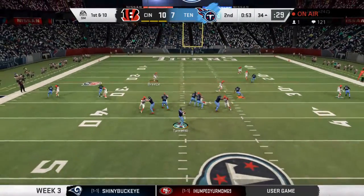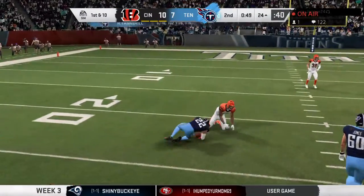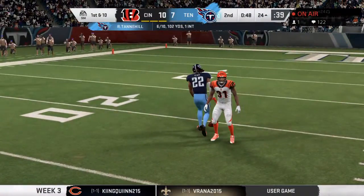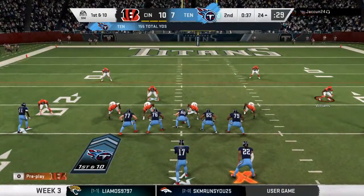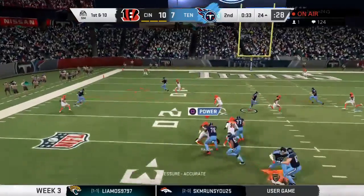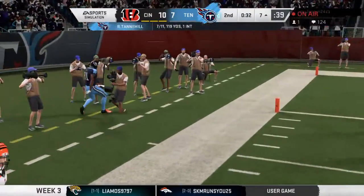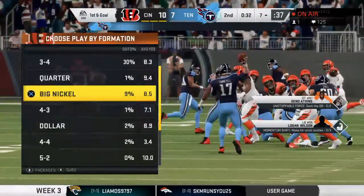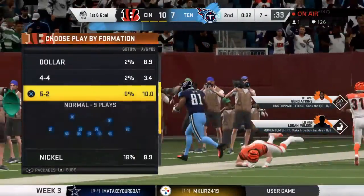A shotgun snap for Tannehill. He's got it complete. Derrick Henry. And brought down, but not before they're inside the 25. That's a first down pickup for Tennessee on a gain of 10. Now Tannehill. Complete. Smith has it. And he is out of bounds, but first he gets it inside the 10 to the 7. 17 more yards on that one as they keep the drive rolling.